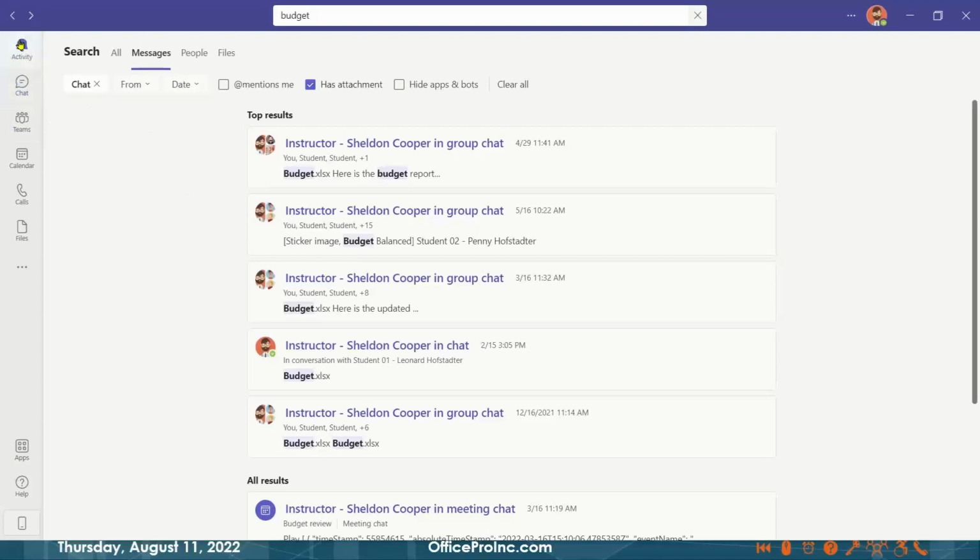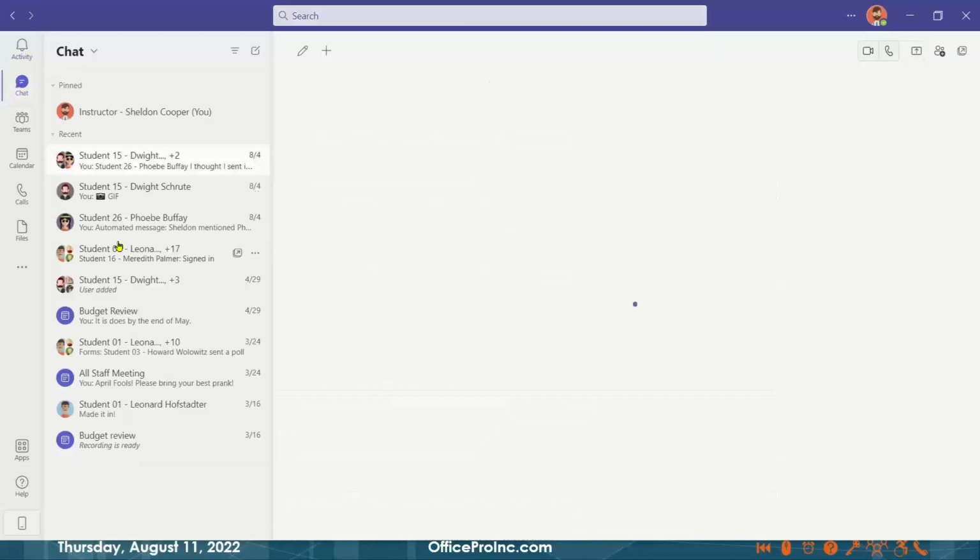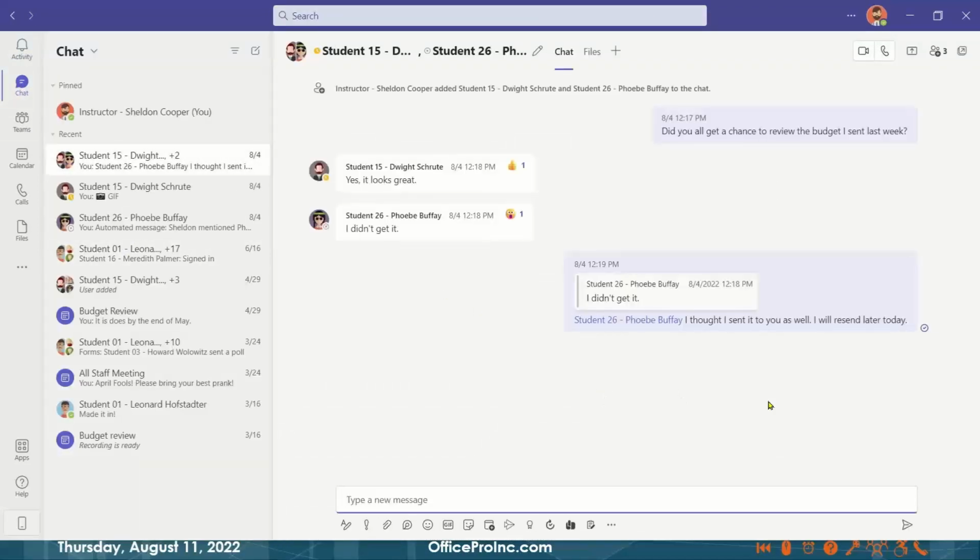All right, now I'm just going to go back to my chat here. Another improvement that we have is that Microsoft has now incorporated out of the office in with Teams. Now, I know we've had out of the office in Outlook forever. Actually, in Outlook it has been renamed automatic replies. But wouldn't it be helpful if I can just set that up here?